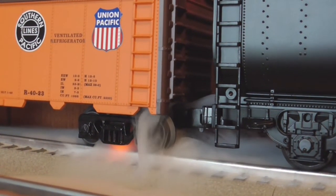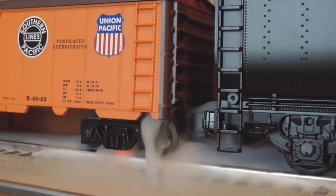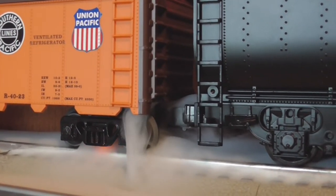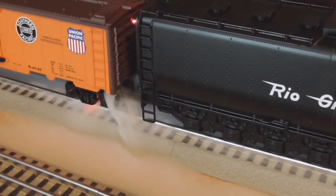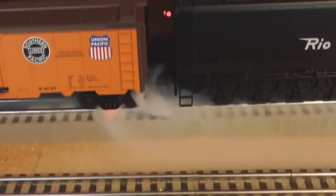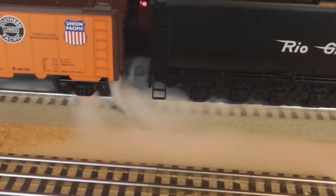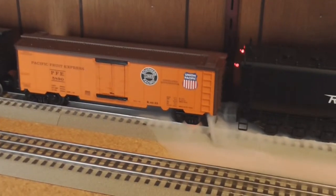And then as the train stops, it'll gradually go down like they're putting out the bearing that's on fire. But this thing puts out a ton of smoke. Look at that. That is awesome. So this car is definitely going to be a lot of fun to throw into a consist.